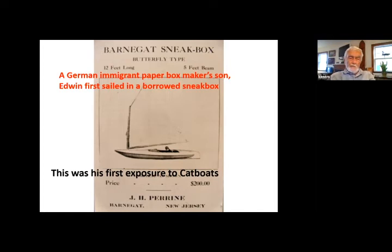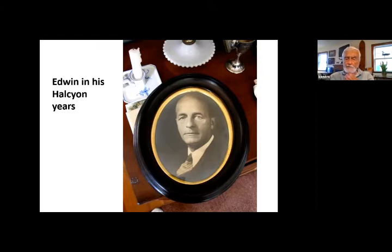But the first thing that Edwin did, he learned how to sail. And he borrowed a sneak box from over on the Ocean Gate side of the river. And this was his first exposure to a catboat, through one of the little Perrine sneak boxes. And when he reached his own majority, he had a lot of resources. He was very successful. And this is a picture of him in his halcyon years. If you look at his face, notice the little overlap of the eyelids that is diagnostic. That's a Shuttle characteristic, genetic, and you can recognize members of the family with that.